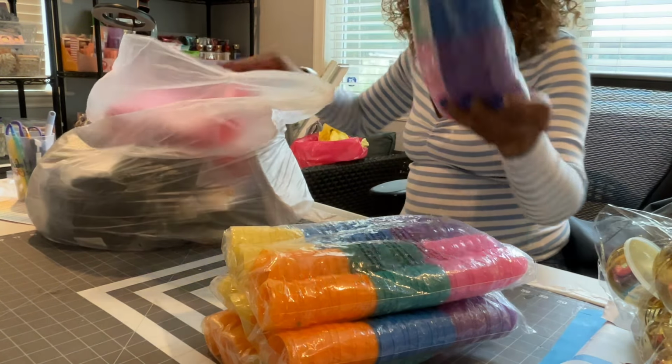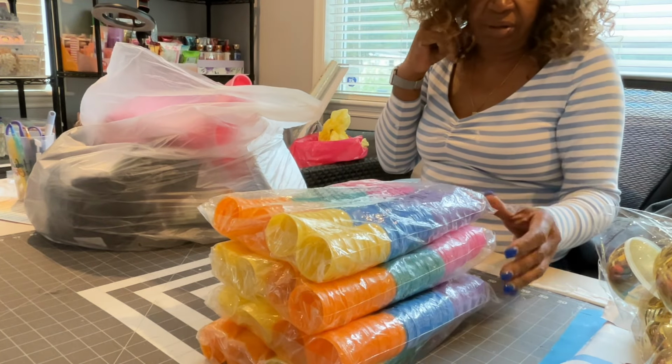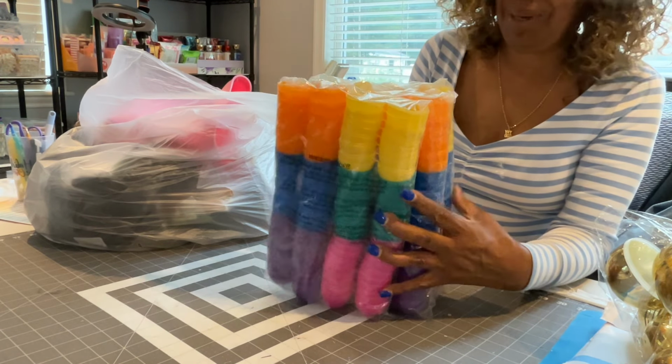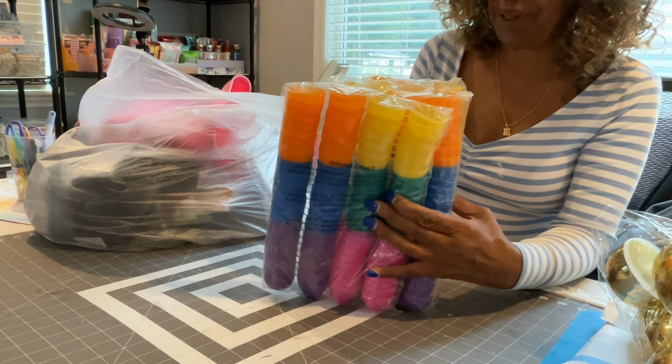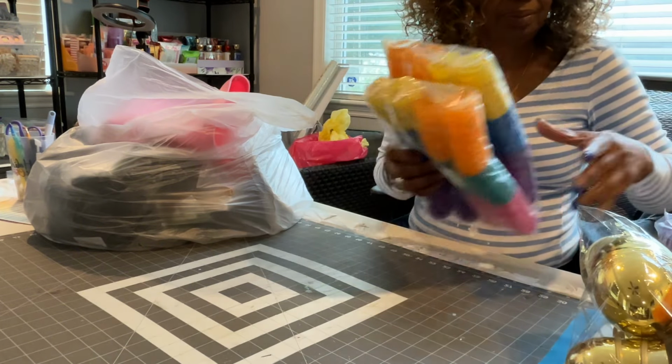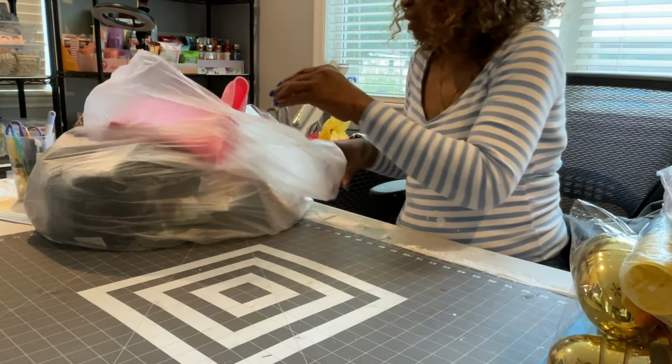And so, I don't know if she counted those. I don't even know if she counted this as one. She may have and she may not. I don't know. But I got 4 packs of those. Can never get enough of eggs.